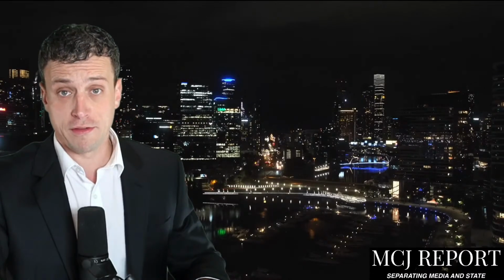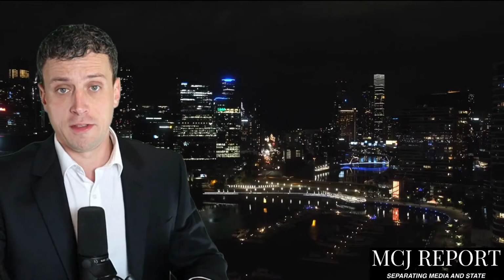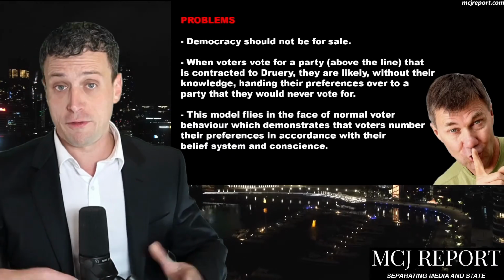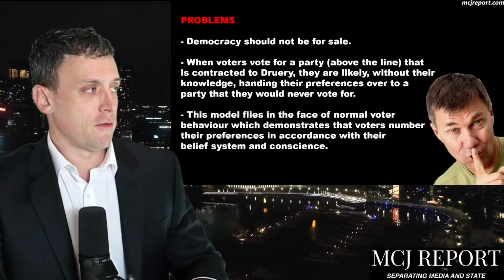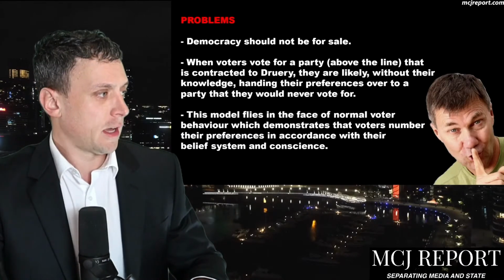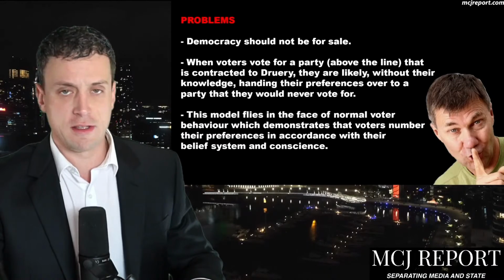Now, there's a few problems with this model, and some people may say, well, he's not technically breaking the law, but I would argue that this is indeed unethical due to the underhanded nature of this particular model. So a couple of problems here before I get stuck into the meat of the presentation is that, first of all, democracy should not be for sale. All right, and when voters vote for a party above the line that is contracted to Durery, they are likely, without their knowledge, handing their preferences over to a party that they would never vote for. Okay? This model flies in the face of normal voter behavior, which demonstrates that voters number their preferences in accordance with their belief system and conscience.